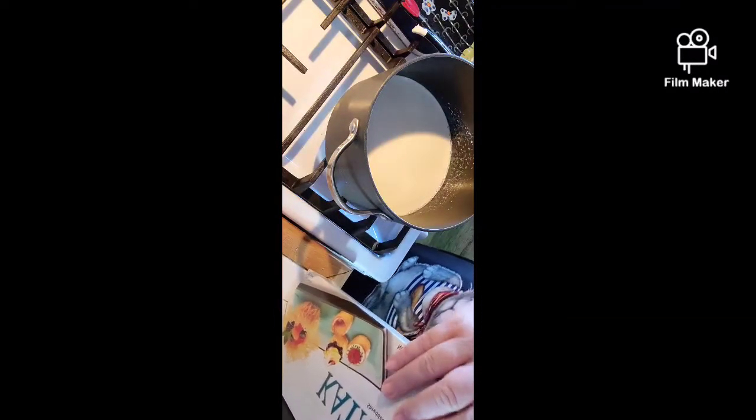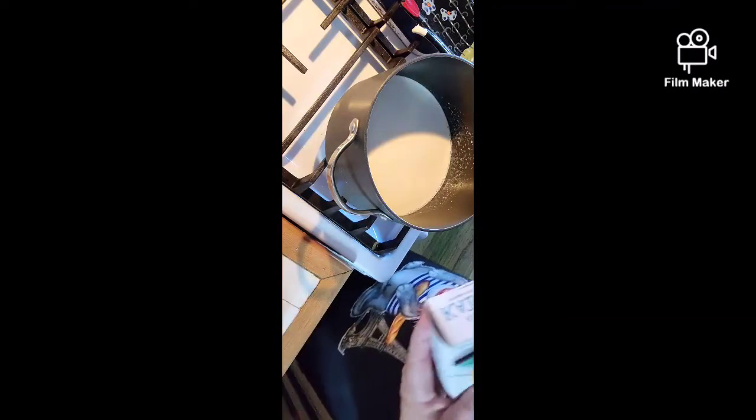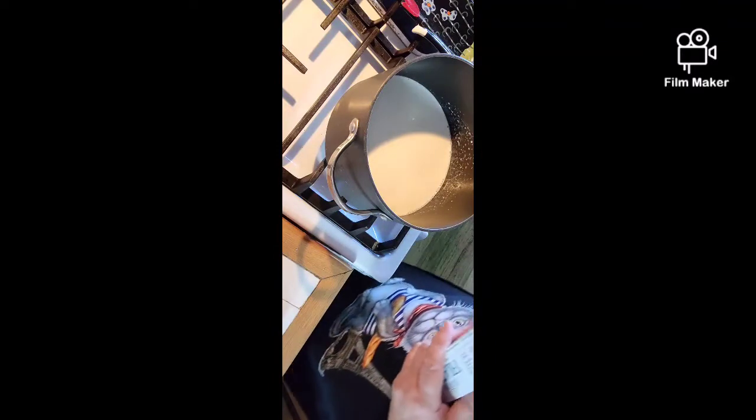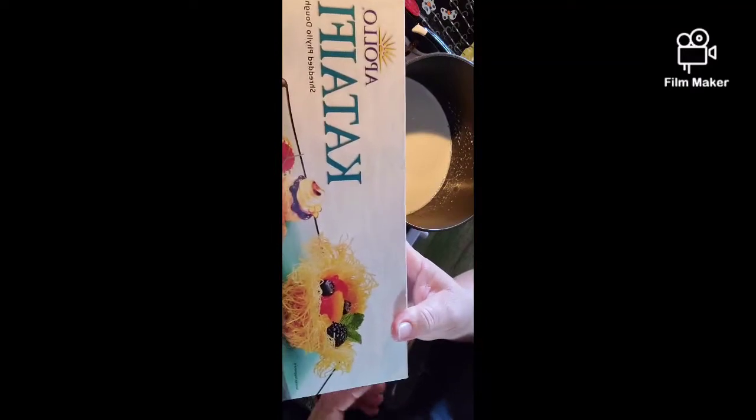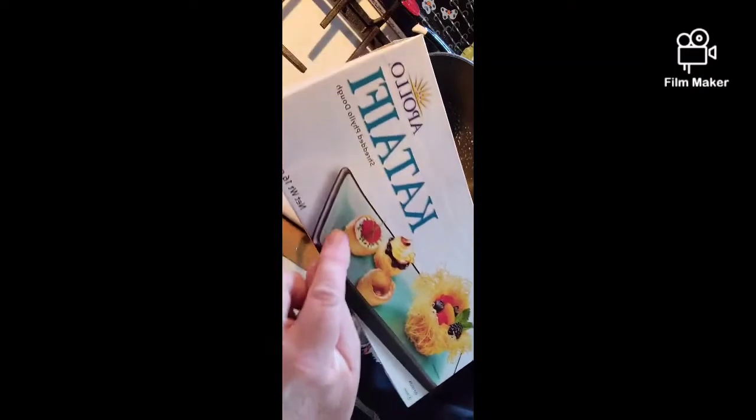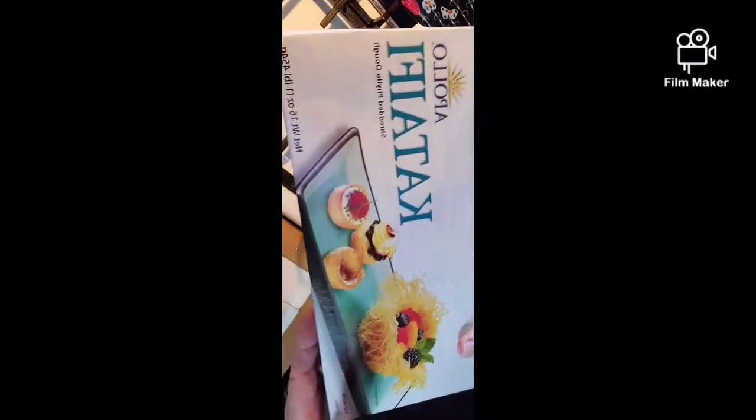So for dessert for New Year's Eve, I'm making Konafa, or what the Greek call Kataifi, the Arabs call Konafa, and it's basically shredded phyllo dough, and you can mix it in with pistachios, walnuts, or custard. And today I'm making the custard, which is always a big hit.